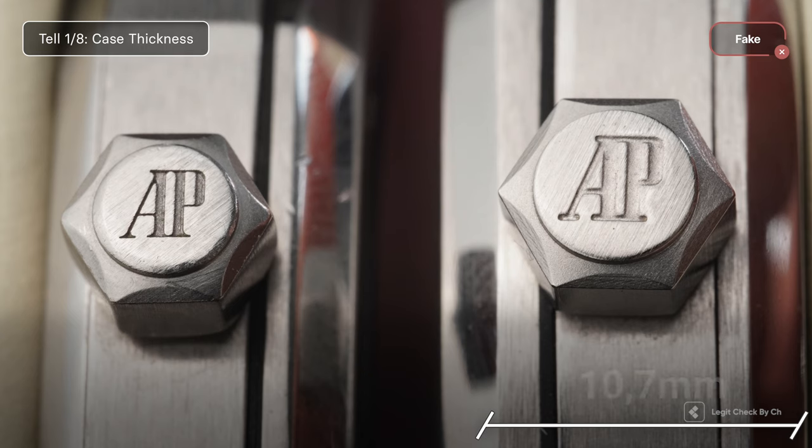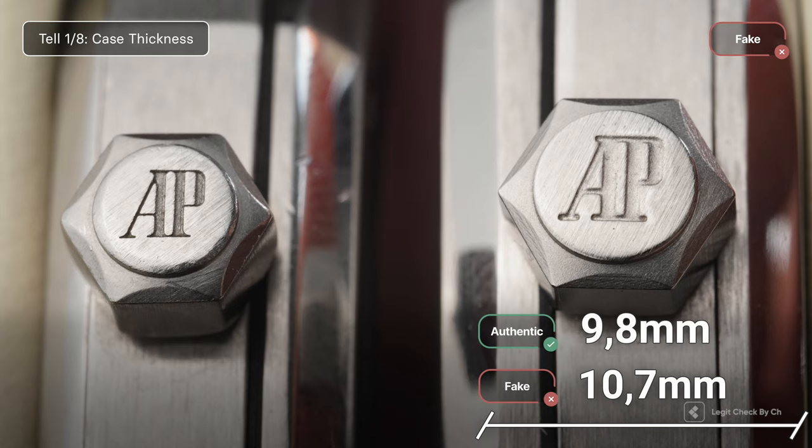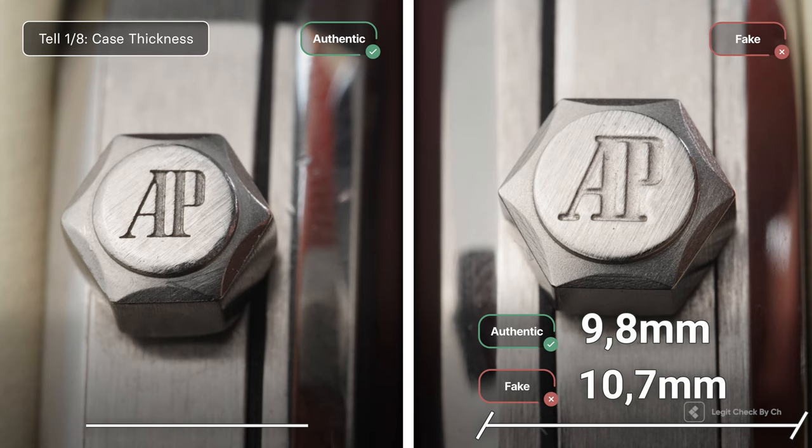For the 15,400 replica Royal Oak that we have here today, we can measure a thickness of 10.7 mm, which is incorrect for this model as it should have 9.8 mm, so a difference of almost 1 mm. The 15,300 Royal Oak, which is a genuine watch, has the correct case thickness of 9.4 mm. Remember that these numbers on the case thickness can be found on the official website in order to cross-check them.